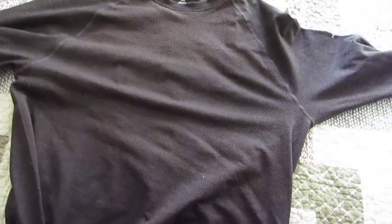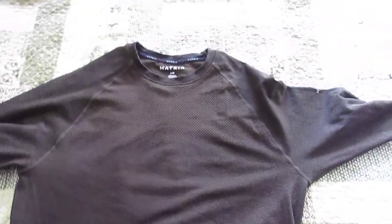And then I just have an additional outer shirt. Actually, I don't think it's merino, it's more of a synthetic, but it's just more of a casual shirt, so I don't look like I'm in my pajamas.